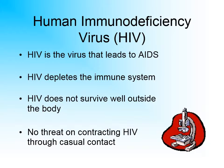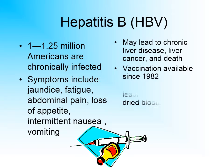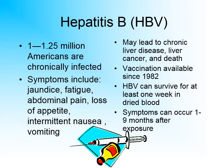You really have to have some intimate contact, or really some good exchange of blood or body fluids in order to contract HIV. So a little drop of blood from an HIV patient on your hand or skin really is not a big deal. You probably won't get HIV through that. Really, you have to worry about the open wound or the needle stick into a vein, or maybe you've gotten it into your eye.